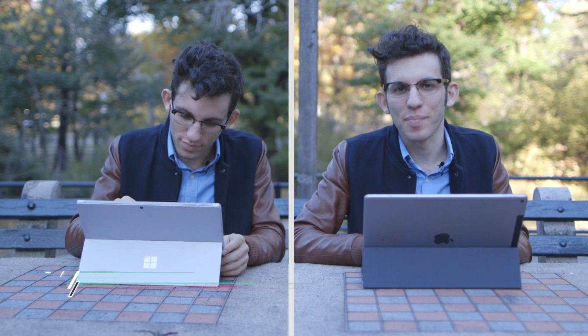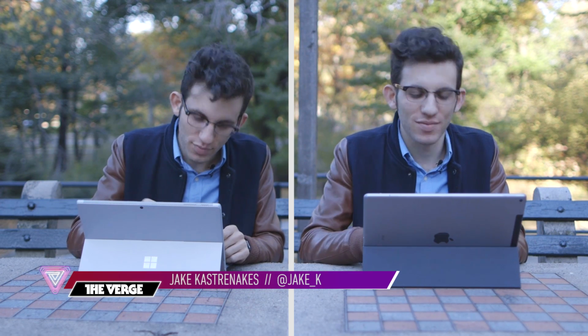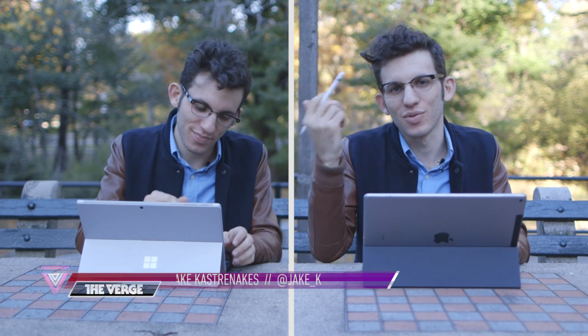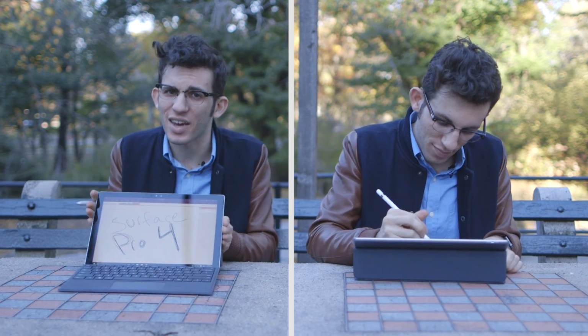Last week, Apple introduced the iPad Pro, and last month, Microsoft introduced the new Surface Pro. It's a really big tablet that's meant to be used with a keyboard case and can be used with a stylus. They're the same type of device, but they're used in some pretty different ways.